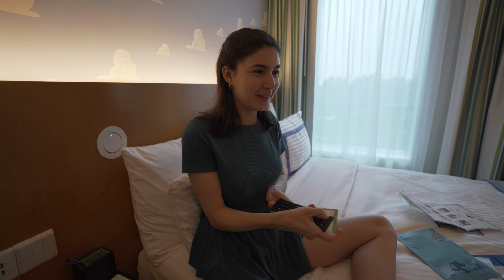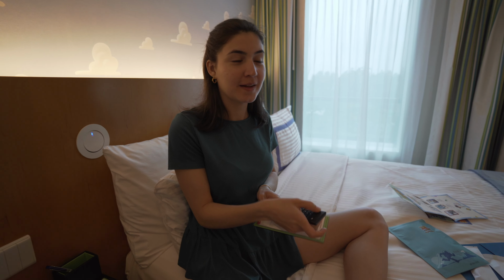I think we gotta solve the debate. Is there Disney Plus or not? This is what we've been talking about since we found out we're coming here. It actually doesn't have Disney Plus, but it does have a ton of movies, 90 exactly. So if you're just relaxing at the resort or in the room, you can watch some of your Disney favorites.